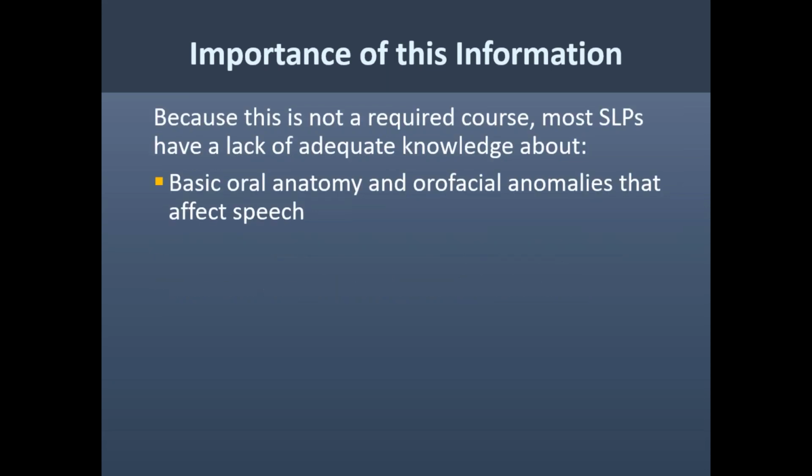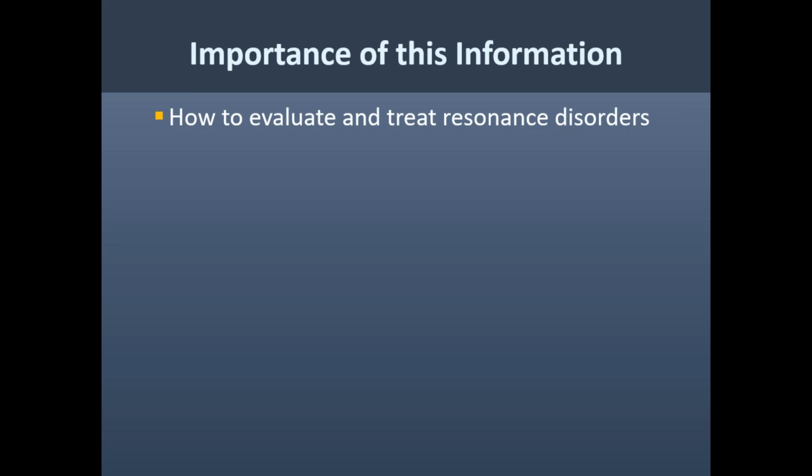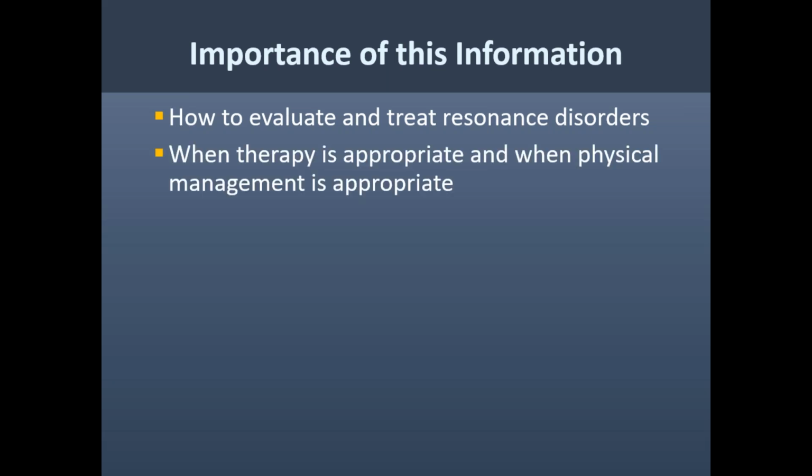In addition to that, we are not teaching students, or in most cases, students are not getting information about resonance disorders. And there are a lot of causes for resonance disorders, including enlarged adenoids. I've seen kids in therapy where the problem is enlarged adenoids or enlarged tonsils. And that's easy to see. All you have to do is look in the mouth. And yet, sometimes that gets missed.